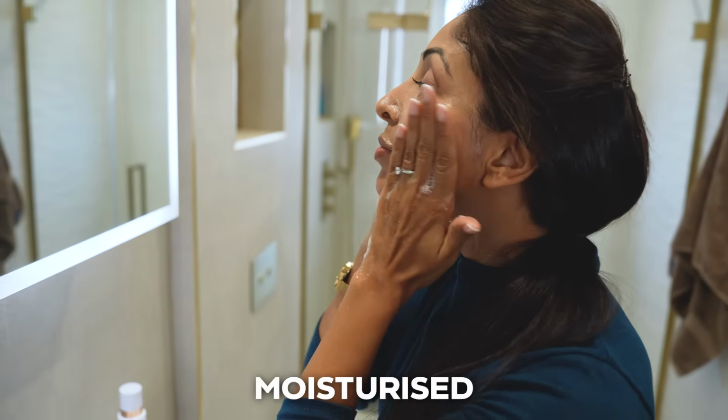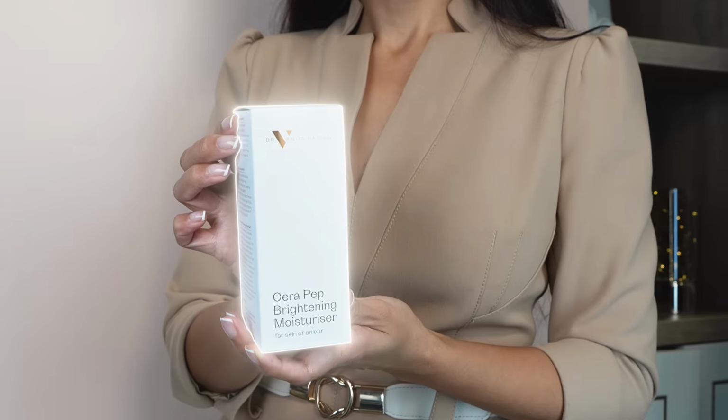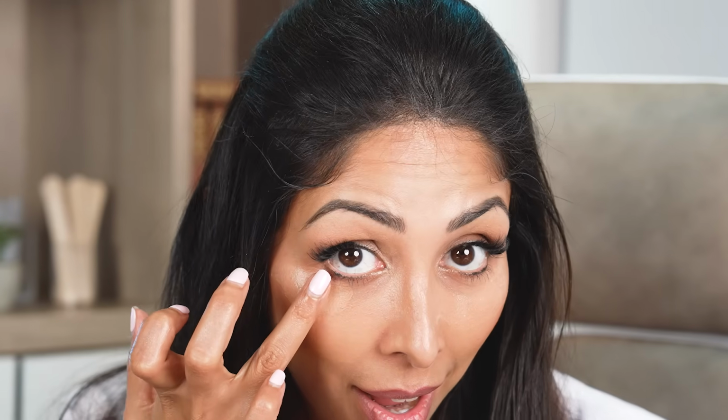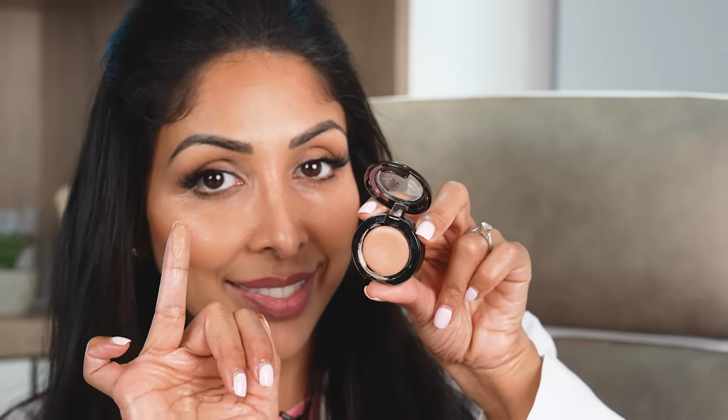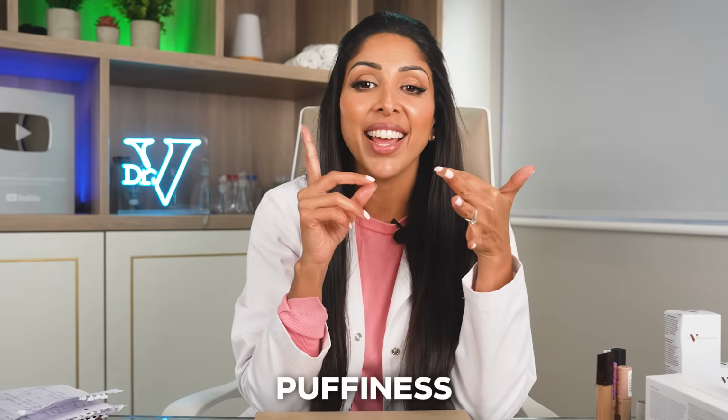So how do you use it? Start with clean, moisturized skin. For best results, use a Dr. V Micellar Gel Wash, Cera-Pep Brightening Moisturiser, and Inzincable SPF 50. Apply a small amount of your concealer under your eyes using your ring finger. The warmth helps your product melt into your skin effortlessly. At night, switch to the Triple Action Eye Cream to amplify results for dark circles, puffiness, and fine lines.